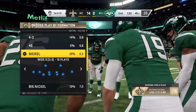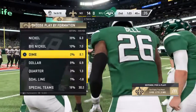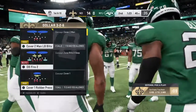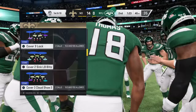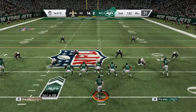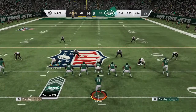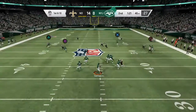1st and 10 at the 45-yard line. So that changes things. Here's 1st and 10 all the way up at the 45. Here we go. Out of the gun, Simeon.